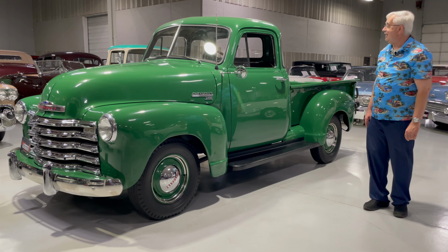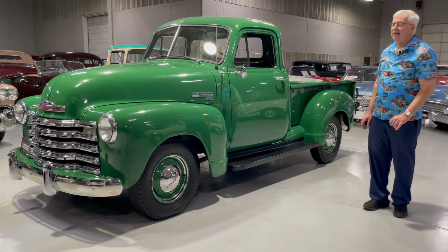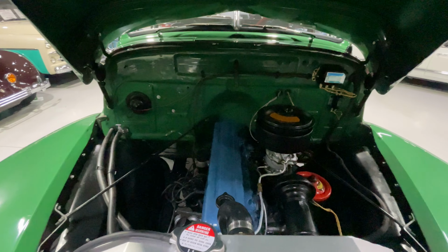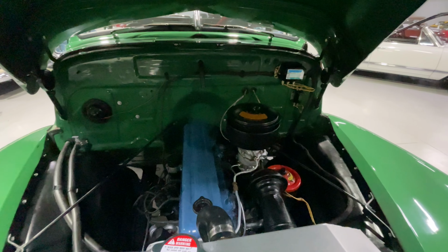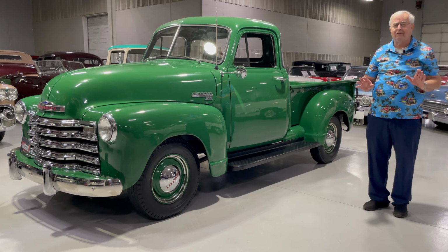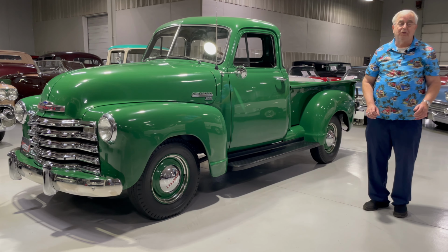But the nice thing is there are a few added features to this given truck that I really like. Of course, like I said, the 235 inline six, a great economy Thriftmaster engine. Man, lots of people used those. Trucks at this time were very utilitarian. They were used on the farm. They were used in business.